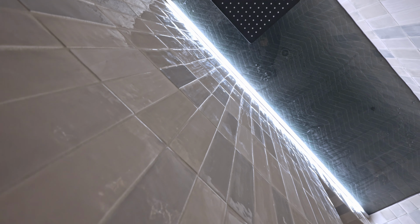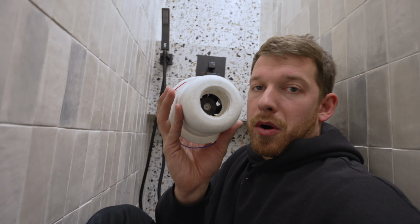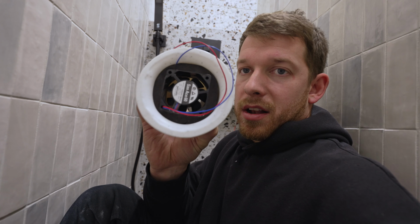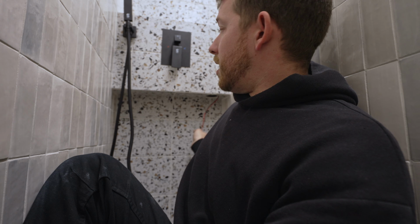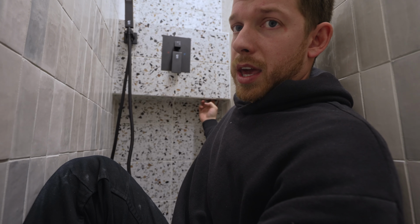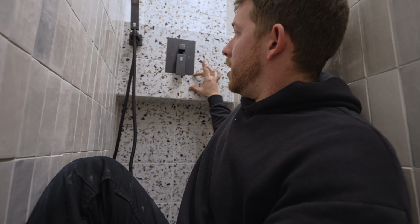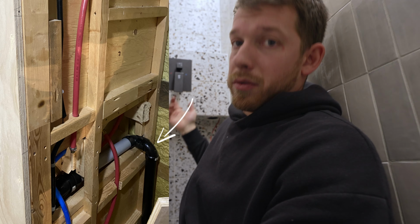Okay, we are almost done this bathroom. One more thing we need to do, and that is to install our composting toilet fan underneath this niche. I have wires coming out, and I have a little tube that sticks out through this hole. And that tube goes up, through, back, and then down outside the bus on the other side of the wall.